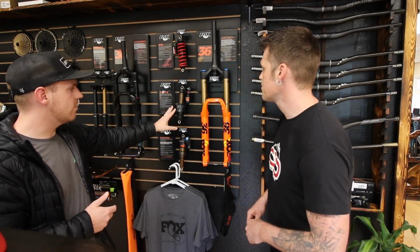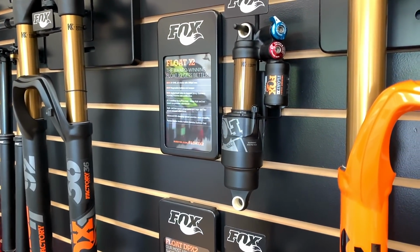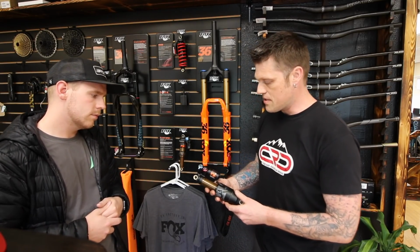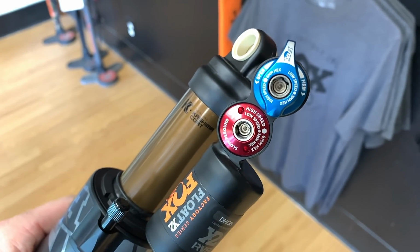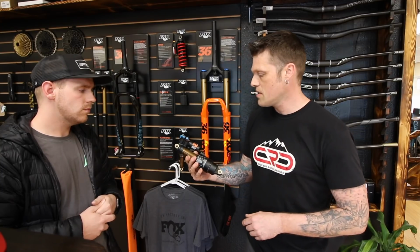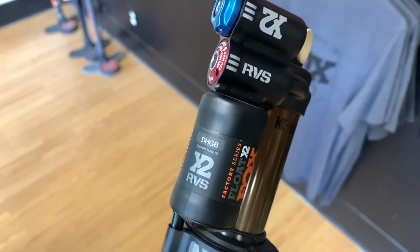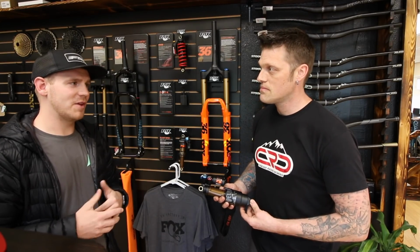So I'm curious about the X2. What's the advantage of that over a DPX2 that I've used before? So the advantages of the X2 are really the tunability of the shock. You've got independent high and low speed compression, independent high and low speed rebound. You've also got a climb mode that you can access on the shock. It's also a pretty large oil volume, so it's going to stay cooler longer. Well, I'm doing a big enduro coming up with a super long, like 15-minute stage, and so the cooler oil. I think this is your shock.